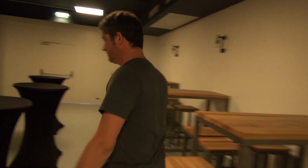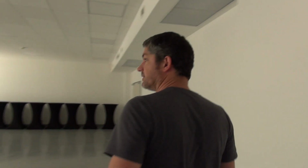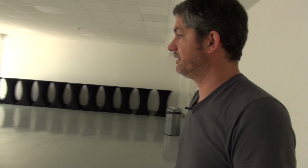That door is locked. It will be open for the event. So this is where we're going to do the food. Looks a bit empty right now, but it will be set up very nicely so that everyone can come through. I mean, when you have 500 people, things have to move fast, and this is where it's going to happen.